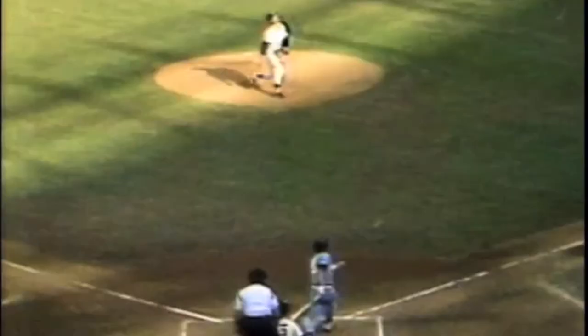That pitch is hit high in the air and deep to right. It is gone in the upper deck for Brett. It's always nice to brief you folks in advance. Line drive, base hit. I don't know about his running, but his bat is not bothered, I'll tell you that.